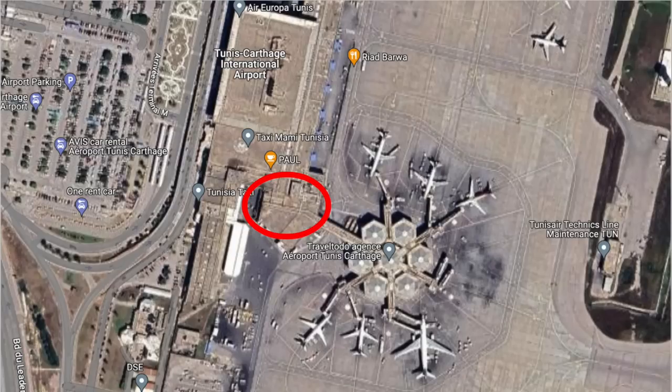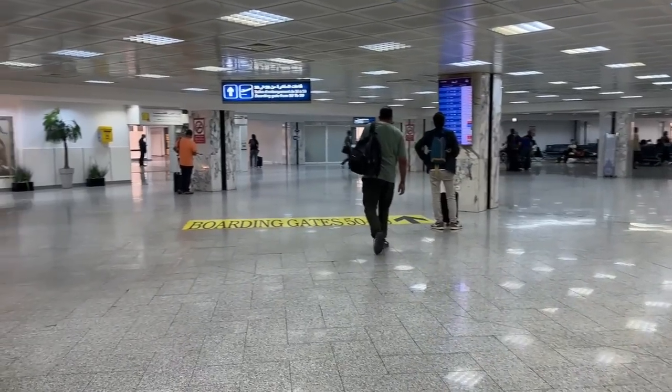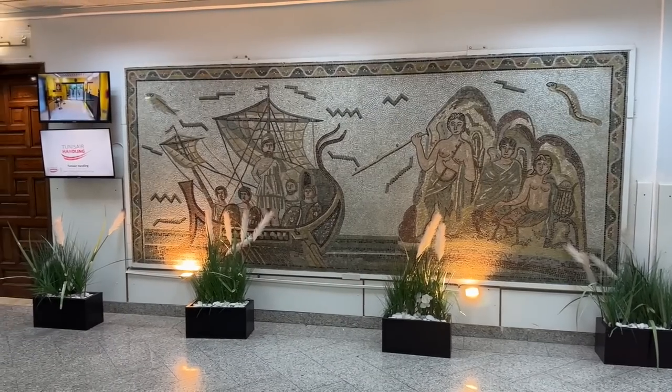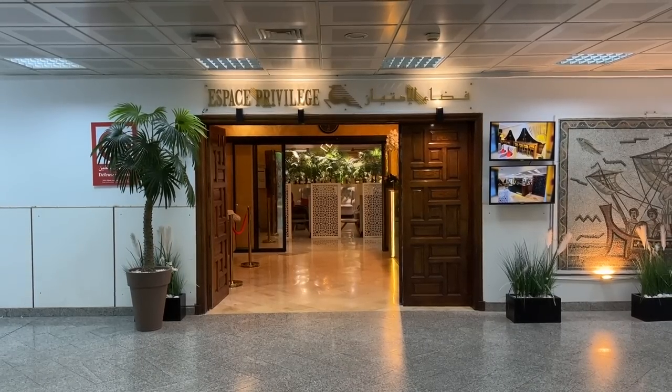In the meantime, I headed back to the main building, specifically over to this corner right here. Why, you might ask? Well, it's because if you head back to the main building in that corner and take a left, you'll notice the lounge for business class passengers on Tunisair. Right next to this mural here, you'll see the entrance to the main lounge, which is pronounced in some French way that I'm not even going to attempt to pronounce it in.